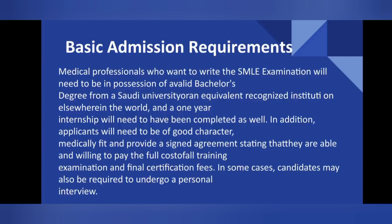So this was all about basic admission requirements: MBBS degree, 1-year internship, good character, and a handsome amount for final certification fees.